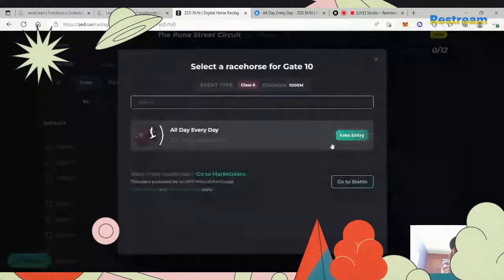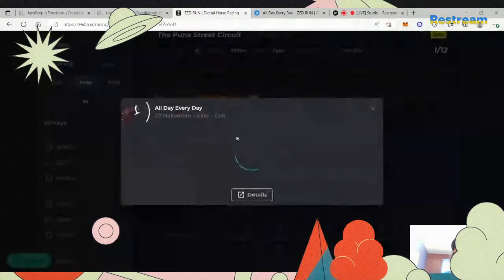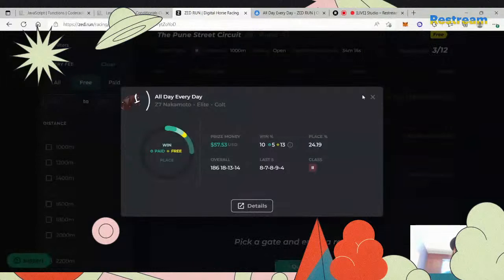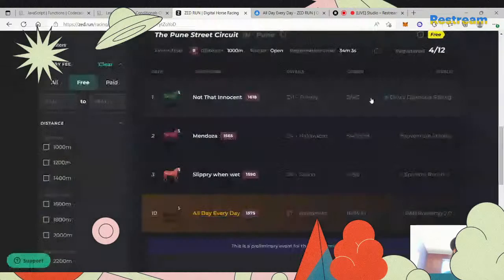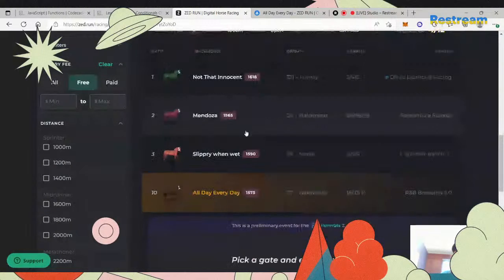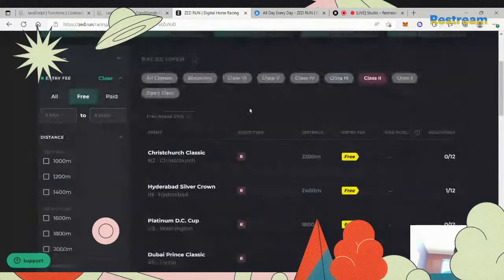I like the race gate 10. I don't know why. I like the outside, but I don't want to be too far outside. All Day Every Day has a 10% win rate, 5% in paid, 13% in free. And honestly, he's kind of U-shape, and hopefully this is about to turn on the jets. If that's the case, I'll probably start catching flames, and these are not too crazy of horses. So hopefully he starts racing a little bit better. We start qualifying today.